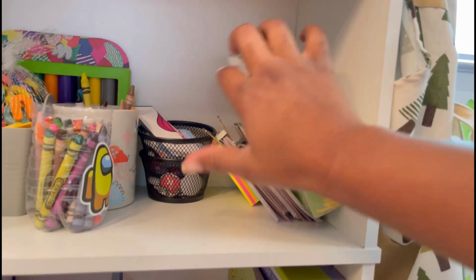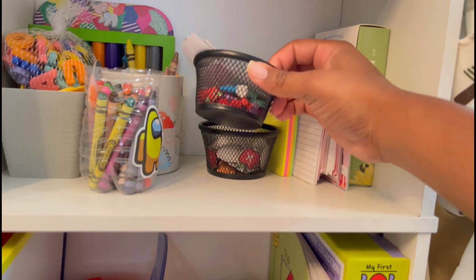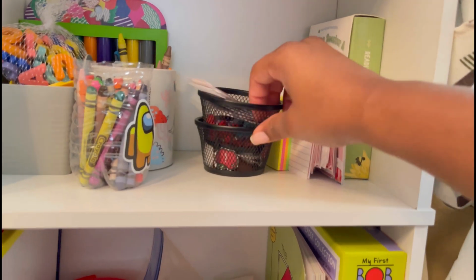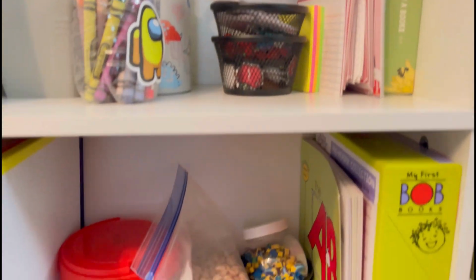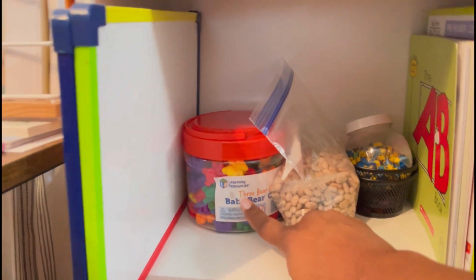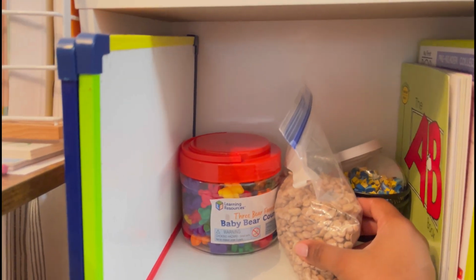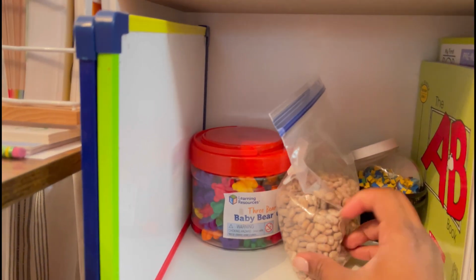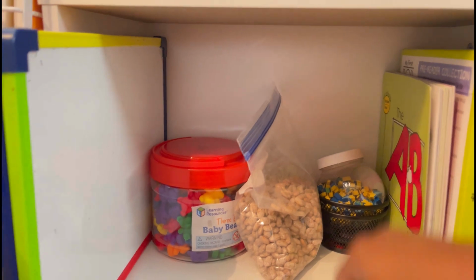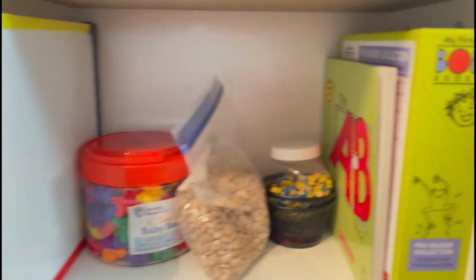We do use The Good and the Beautiful for our language arts curriculum. In this little basket, we have some counting manipulatives and some letters that we use to practice name spelling. Down below, we have our whiteboard. We have more counting manipulatives. This is a pound of beans. We use this when we talk about weight, which goes along with our math curriculum. We use Kindergarten Math with Confidence, and that went along with the lesson there.